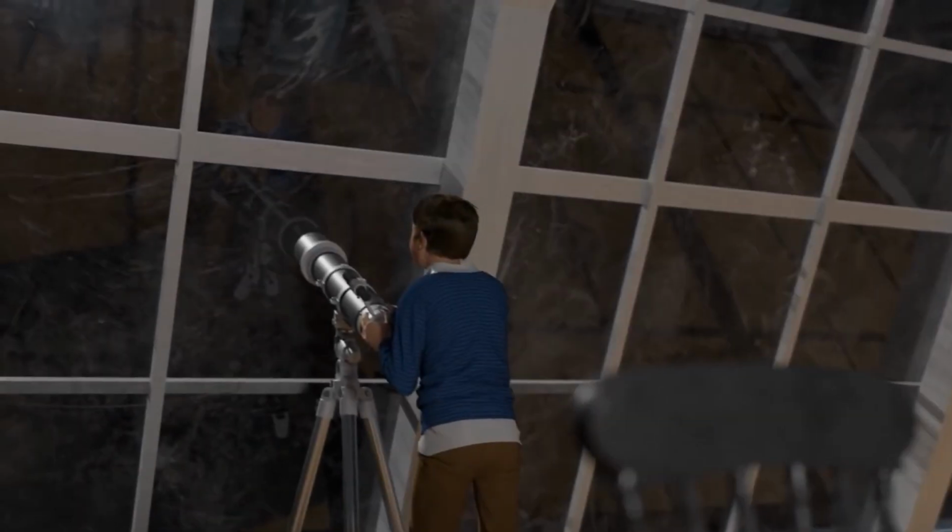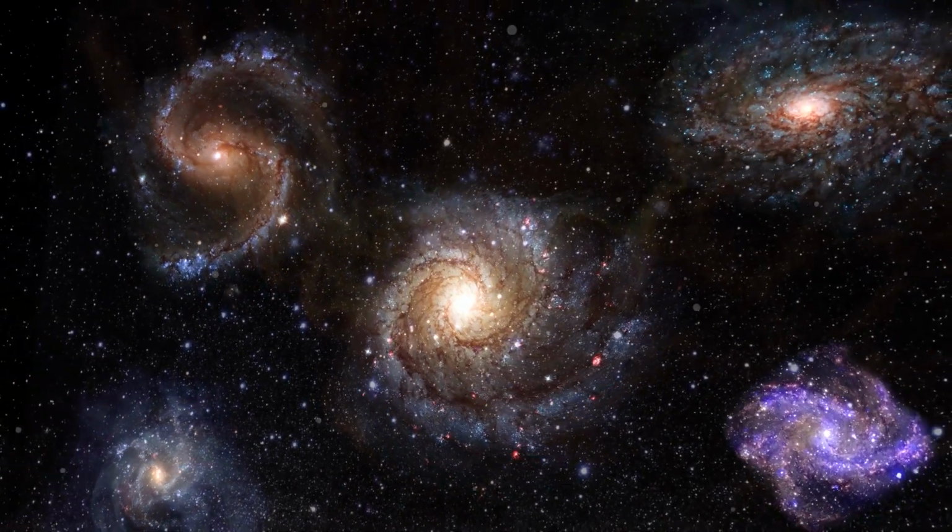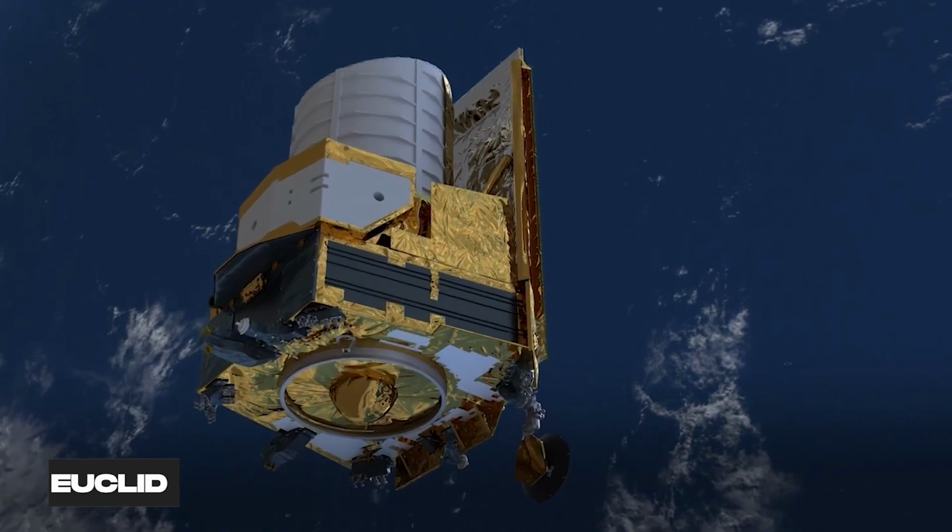European Space Agency has launched a mission to explore dark matter and hopefully shine a light on the beginnings of the universe. Imagine you have a magic telescope that can show you the most colourful and stunning images of the distant universe. That's what Euclid can do for you. But they're not just eye candy. They're clues to cracking the code of dark matter and dark energy.